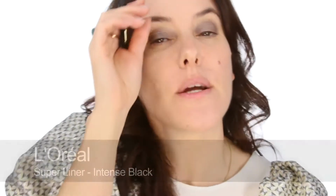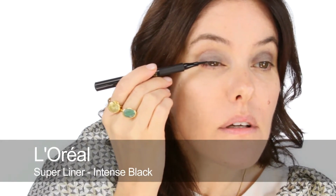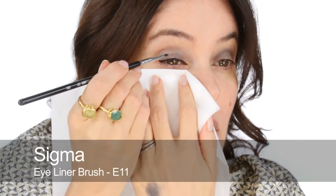Now I'm going to use some liquid liner, and this is the L'Oreal one. I'm going to start around halfway across and just dabbing into the roots of the lashes and bring it into the inner corner, but quite thin in the inner corner. And then I'm going to thicken it up about halfway along towards the outer edge.